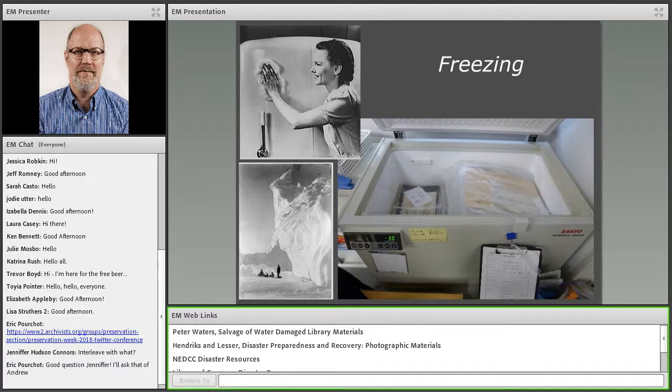It can be a household freezer. They're commonly used in Japan. It was amazing how many different kinds of freezers I saw. This is a top-loading freezer, but a normal household freezer is fine. And really what you're doing is buying yourself time with freezing.